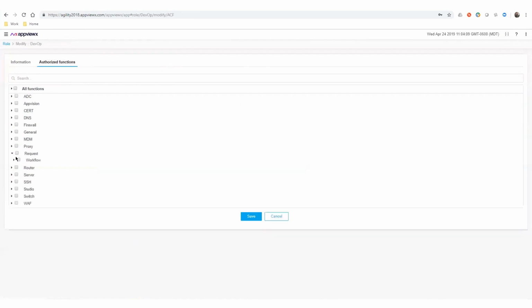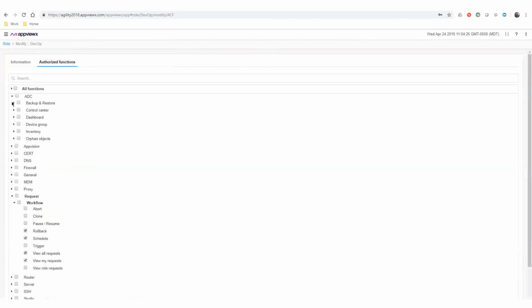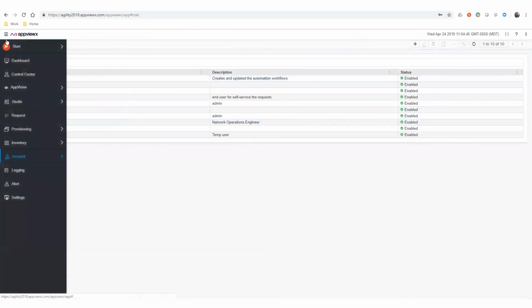Well, I'm going to give them the ability to request workflows. I'll allow them to roll them back, schedule them, view all of them, and let's say that that's it. Maybe they can use some other items out of the ADC, like dashboards. They could view some certificate inventories, etc. The point is you're customizing exactly what functions they'll have access to. So once you define that, you save it: you define the role and what functions they can perform.